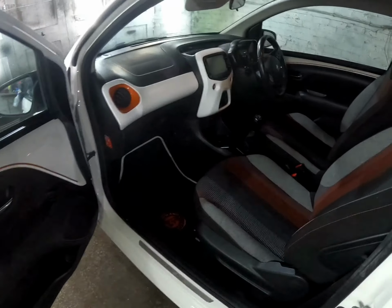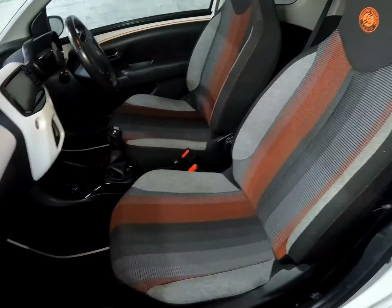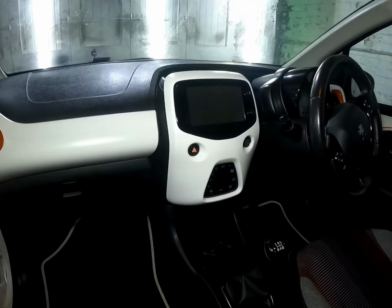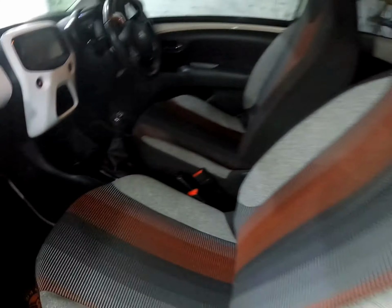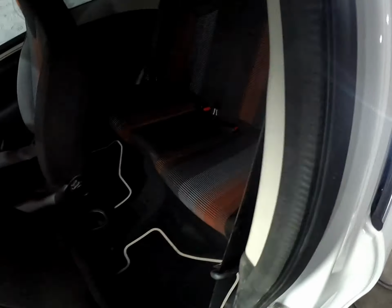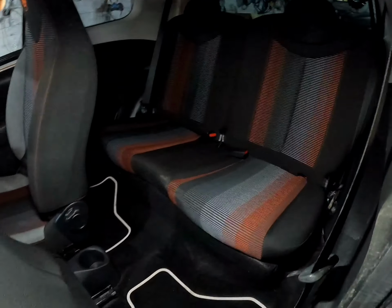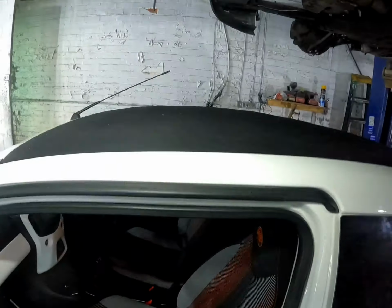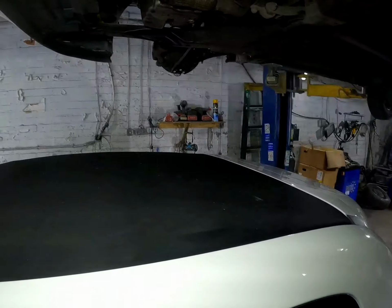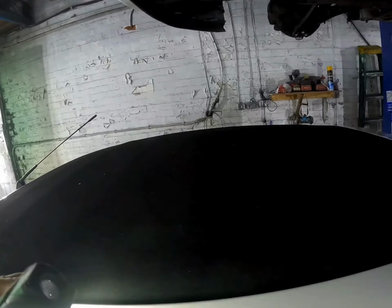Looking a lot better than it did. They've got all the original mats in it. Seats have come up quite clean. The dash, it's quite a nice dash. Looks quite good, I think. And the back seats. So yeah, everything's come up really clean. Everything's gone back together really nicely. So hopefully it should make a nice little car for someone. And then obviously we've got the, I don't know if you'd call it a convertible roof or a fabric sunroof, whichever way. But yeah, all that's spotless as well. There's no frays, no cuts, no nothing in the roof.